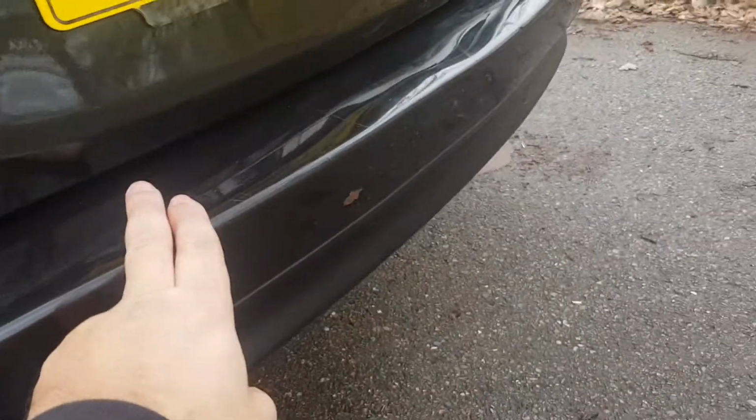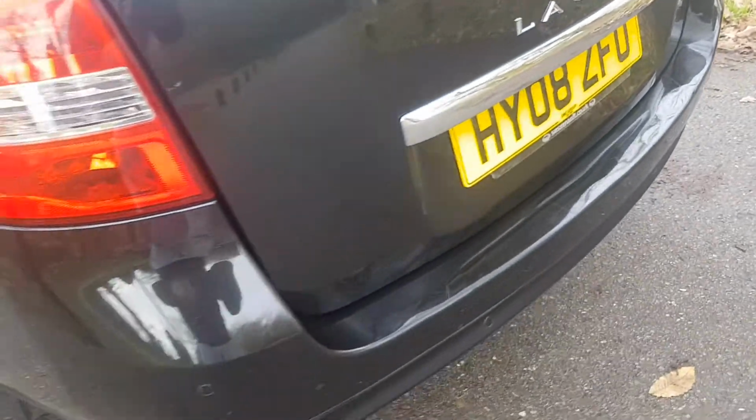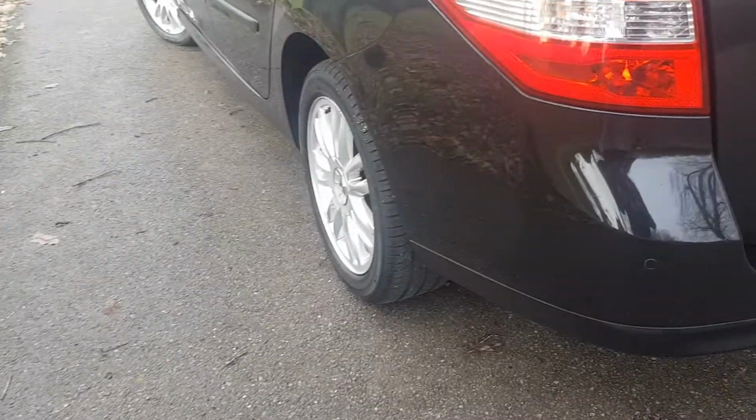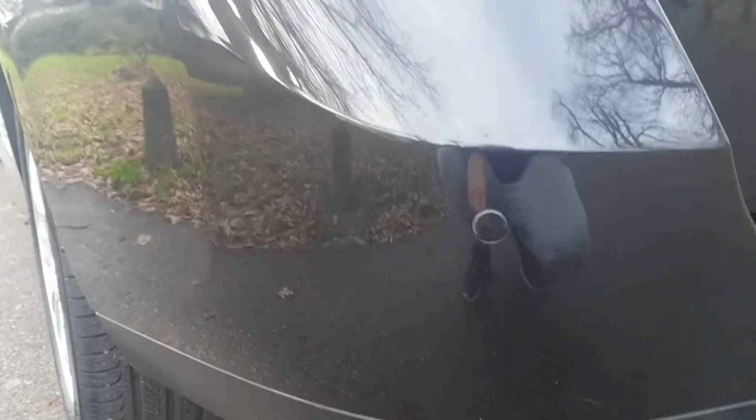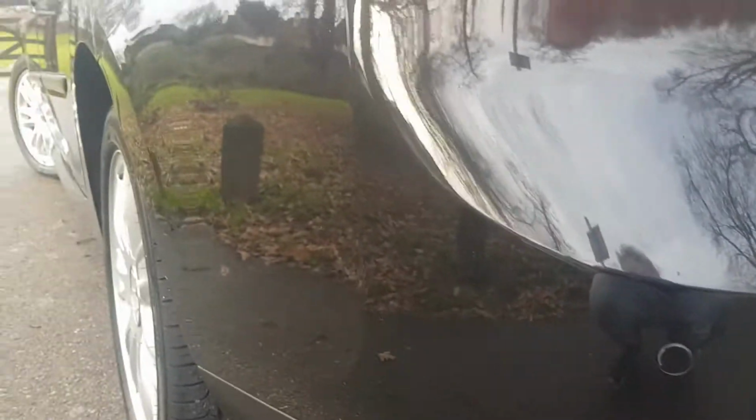Right, what you can do as well with the boot, with this bit of the bumper here, where you've got a few marks, I believe there is a trim that you can buy, like a little black trim. They're about sort of 40, 50, 60 quid on eBay. Rear parking sensors, a couple of little hairline scratches along here, but again they've just been addressed.